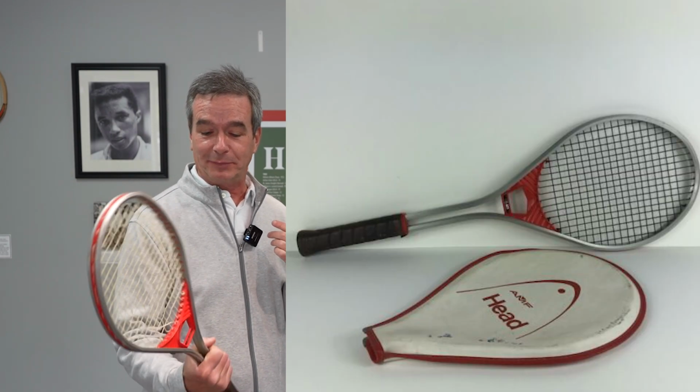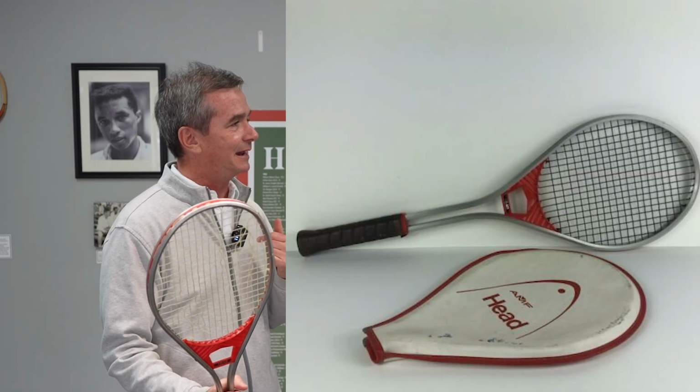Well, this is a red head, or that was what we always called it. I'll be honest, I don't know if it has a more official name. That's fine. I mainly remember it as the racket that Tim Mayotte, who was a phenomenal player at Stanford and then spent probably a decade in the top 10 in the world in the 80s, used. He was well known for his serve.